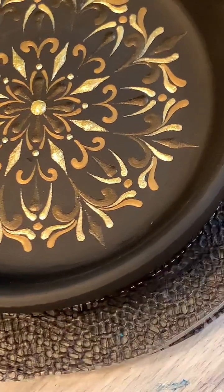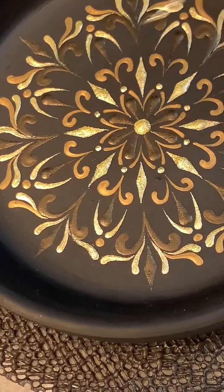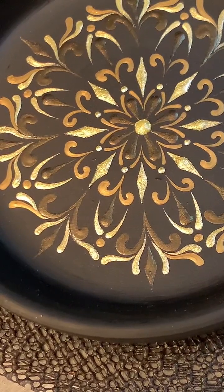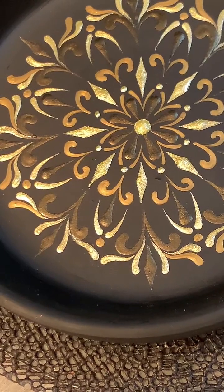All right, there we go. So I went in and I just cleaned up the edges because the swoops in the middle were fairly raised up and textured.